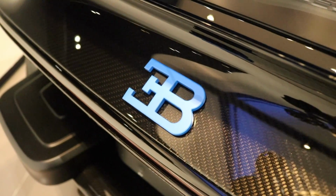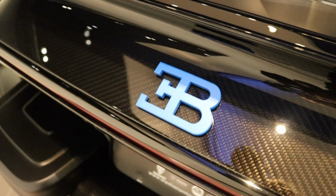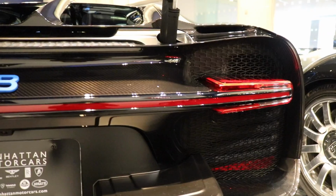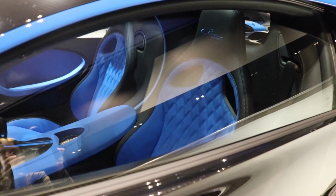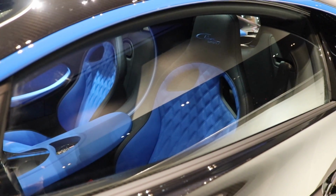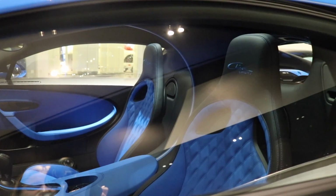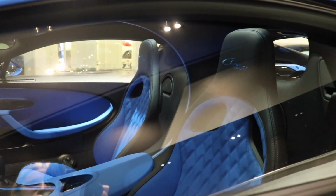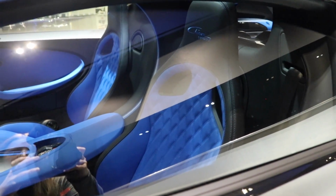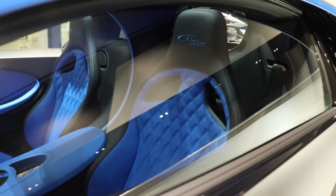The rear EB logo in French Racing Blue is a $1,250 option, and the black rear light trim part is a $15,000 option. A leather and carbon fiber interior is a $68,000 option, which we'll be checking out shortly. The inner signature line in French Racing Blue is an $18,600 option. The black anodized trim parts on the interior is a $56,000 option, and the comfort seats are a $12,400 option.